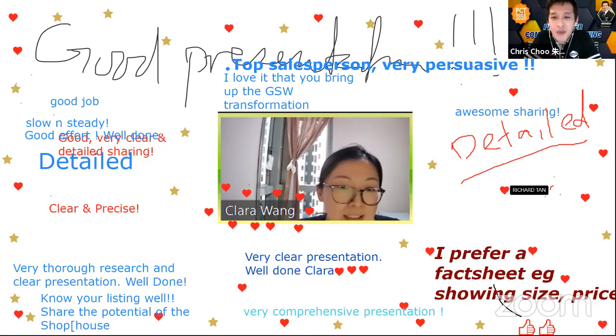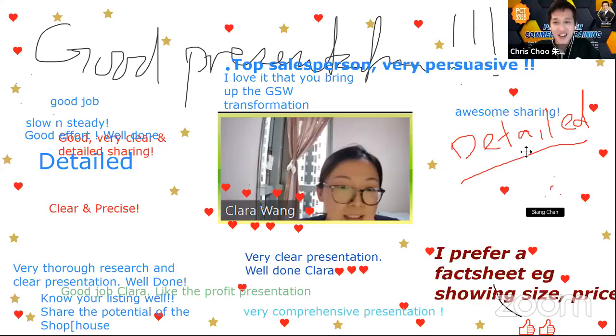Does everyone agree with me that Clara has got a very pleasant face? If yes, please can everyone put a thumbs up? Yes. We must remember that when we have a pleasant face, we must make it known, right in the middle. And you have a lovely pair of eyes and lovely glasses. Believe me, Clara Wang, connection with the audience, a little bit more eye contact will bring us very far.